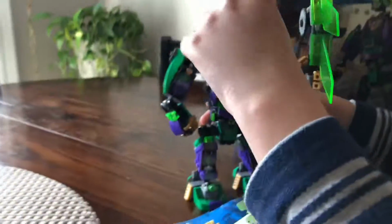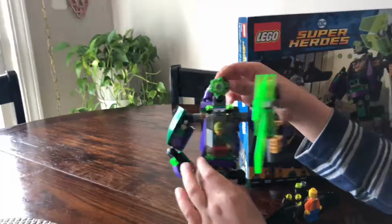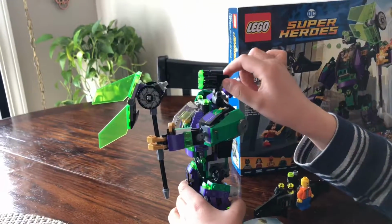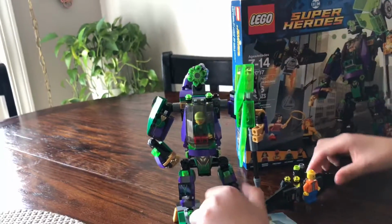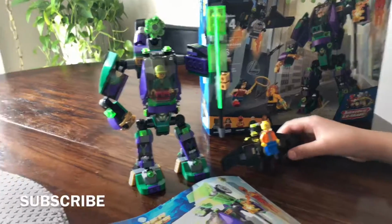And this is a human. This is also something that shoots. So you see this wheel? You spin that, and then it shoots. And also right here, you press this and then it shoots. Okay, cool.